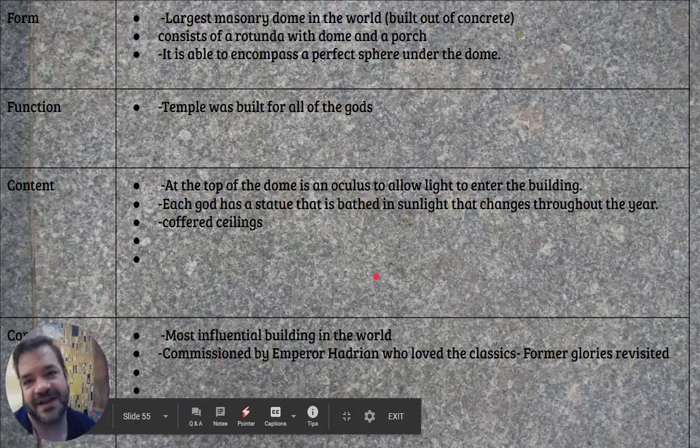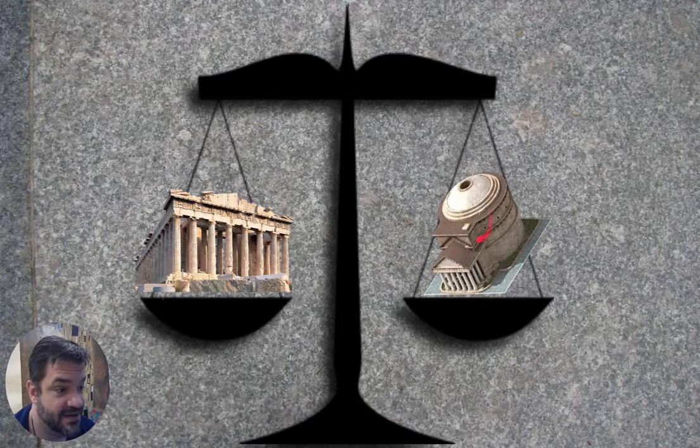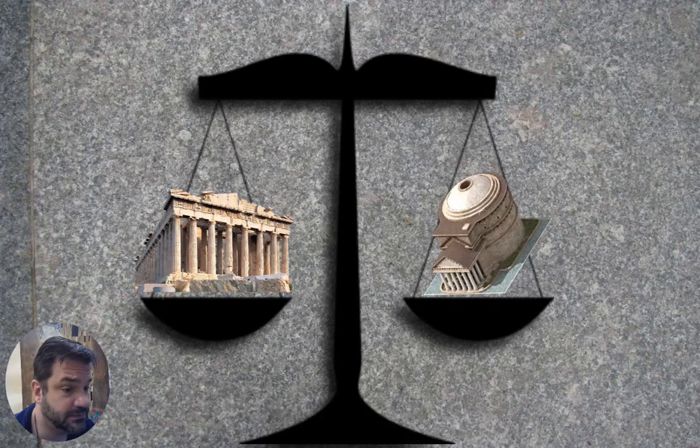So this is the Pantheon. Again, not the Parthenon. The Pantheon is round like a cake pan. The Parthenon is rectangular. The Pantheon is dedicated to Pantheos, all the gods. The Parthenon is dedicated to Athena Parthenos, the Virgin. This is Doric. This is Corinthian. This is an Etruscan style. This is a Greek style. This has a dome. This does not.